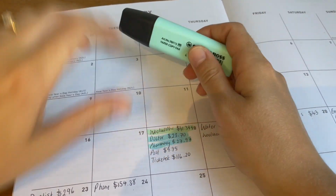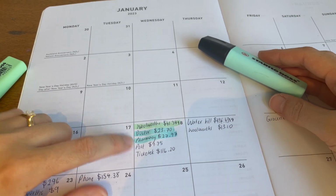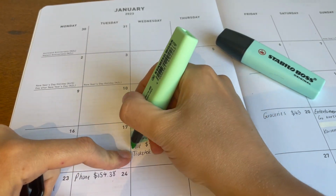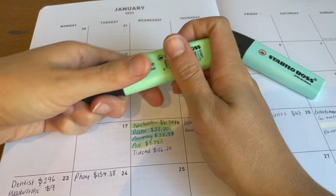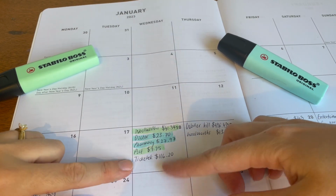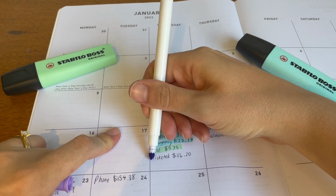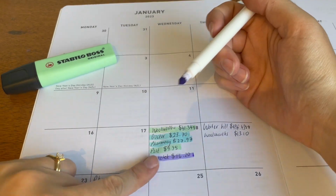The post office, I needed to send off something that I sold on Facebook Marketplace, so I used some of the money from the profit to pay for that. And then Ticket Tech, that's an online, I think it's Australian, site where you can buy tickets to concerts and stuff. That was out of Josh's spending money. So he has paid that back out of his spending, but it did originally come out of the account. So that's purple.